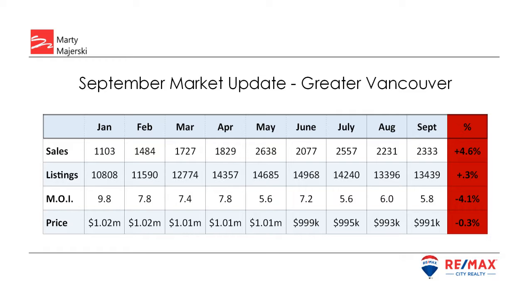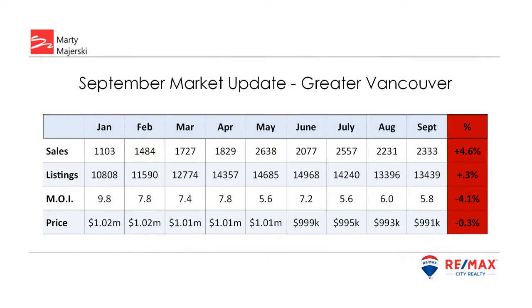As you can see, sales continued to creep up in the month of September. We were up to 2,333 sales for the month, which was a 4.6% increase over August. And if you look at the months of inventory, since the summer, basically July, August, September, we have been in a balanced market for the first time in a while.